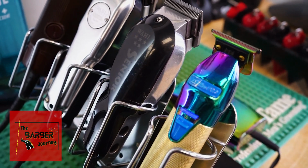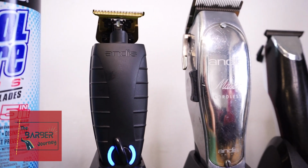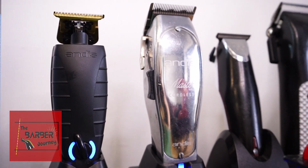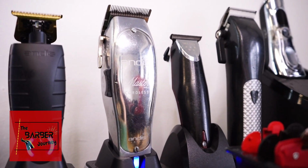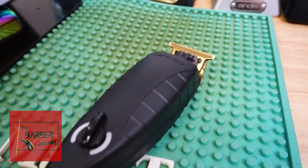Today I have a really exciting video and I'm doing a breakdown of the tools that I use, what I use them for, and why I chose to have them in my arsenal. So let's start with the trimmers.